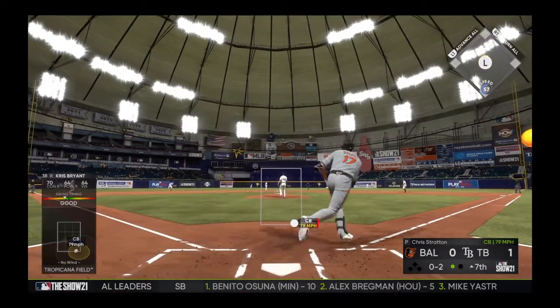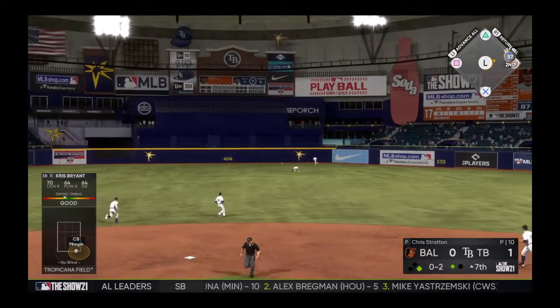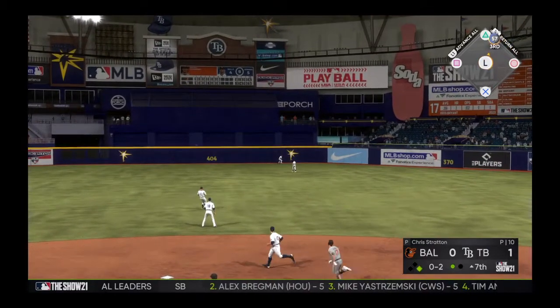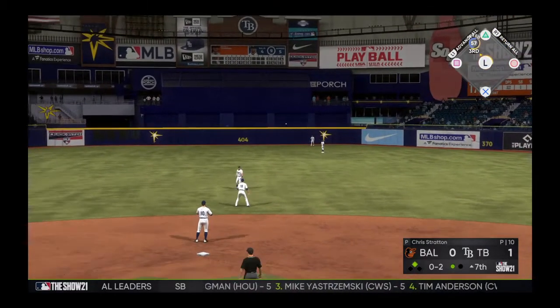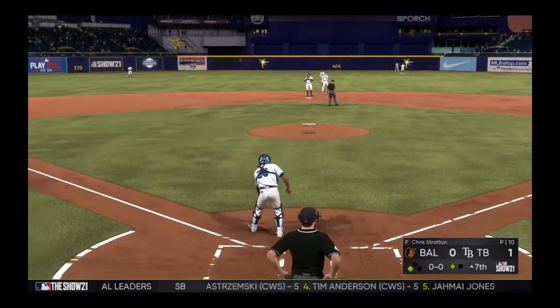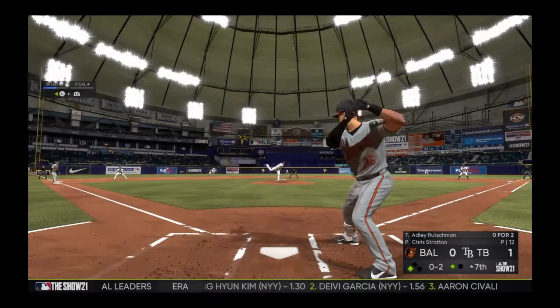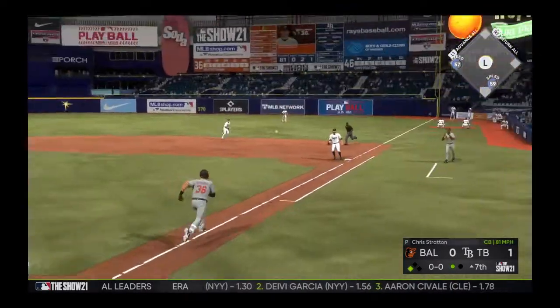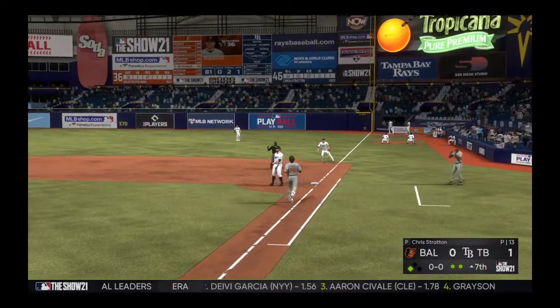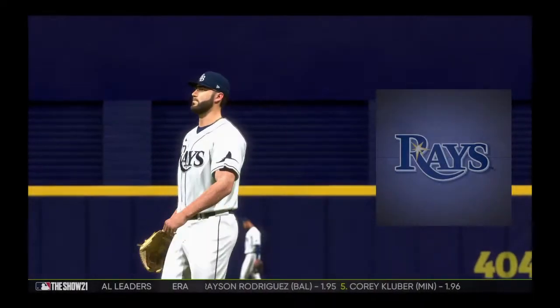Now 1 out in the 7th. Kris Bryant gets one to hit, takes it into center field. It's going to get down past Byron Buxton. He's going to go all the way around to third here with a 1-out triple and a huge opportunity for the Orioles to hopefully get on the board here and tie this thing up. 0-2 pitch to Adley Rutschman, twisted him up in the dirt again. Mejia having to go down to first to retire him after the strikeout.